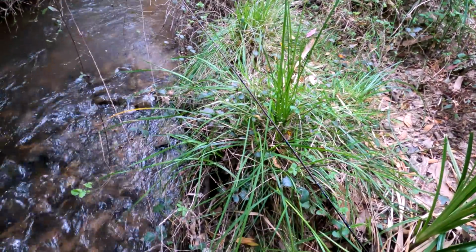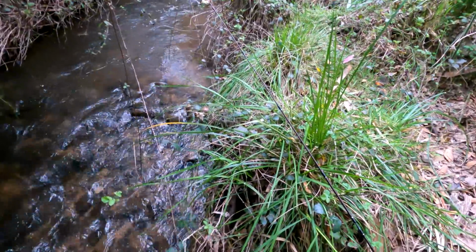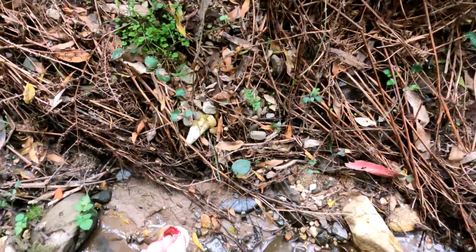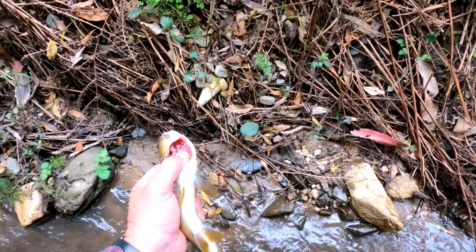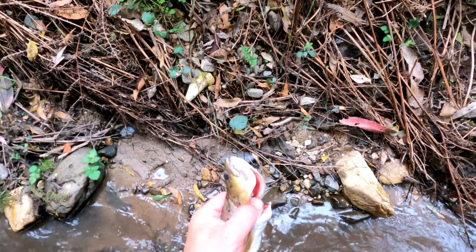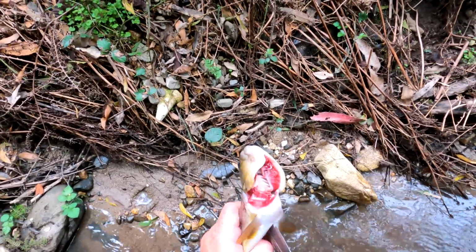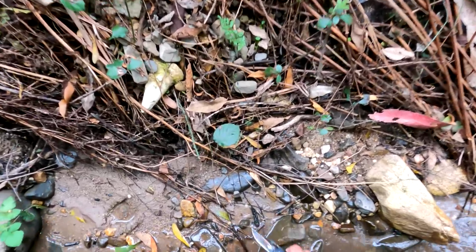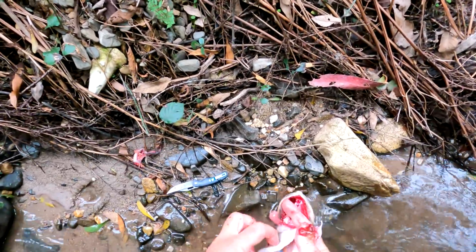Folks, I've got my cooking stuff in the car. I'm filming a trout catch and cook. I'm going to leave this in the video and hope that YouTube doesn't think it's a bit bad, but it's food preparation. YouTube algorithm, if you're looking, this is food preparation. All right, because I want to have a look and see what's in its stomach.